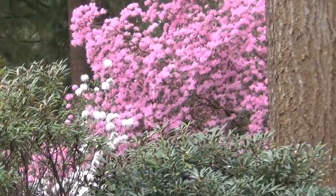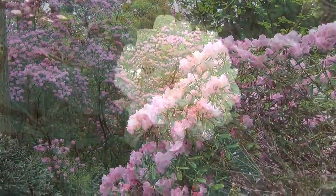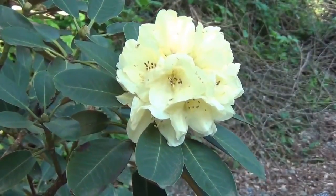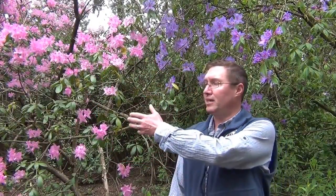We have miles and miles of trails with color throughout the year. Spring obviously is a highlight for rhododendron flowers from mid-March until mid-May. You'll see anywhere from 150 to 200 different species of rhododendrons blooming. Right now it's about the middle of April, and here you see Davidsonianum with pink and the beautiful blue flowers of Augustinii. We're near the gazebo, the center of the garden.